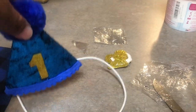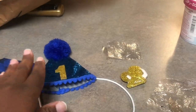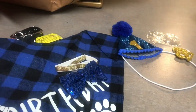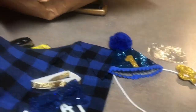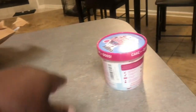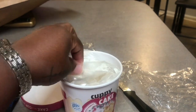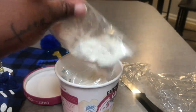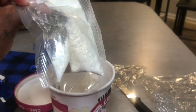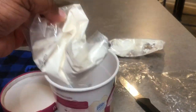But yeah, this is a little small. Not sure how it's gonna fit on his head, but I'm gonna give it a try and see how that turns out. But yeah, this is his whole little birthday gear or whatever. And then we got the cake. I'm gonna go ahead and open it up. I'm trying to do it with one hand. So here's everything that comes in the package. And that's the little cake mix.